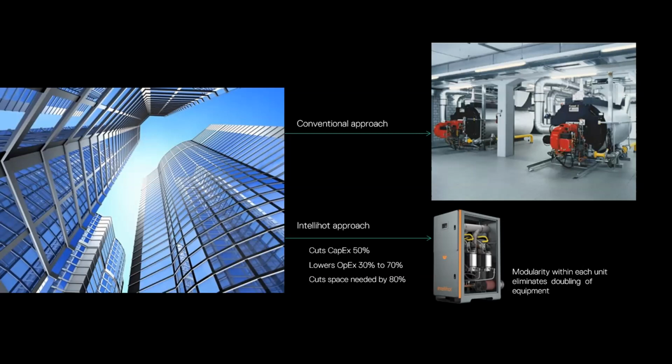We've seen 75, 80% reduction in that OpEx cost just because it's more efficient, because of the way the technology and the brains of the units are running it. You can cut that space need by 80% or even more. And because we have that internal redundancy, that internal modularity, you don't need to double the equipment, which again leads to even more CapEx, more OpEx costs, and more space taken up.